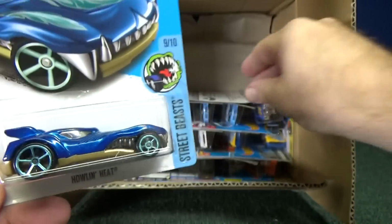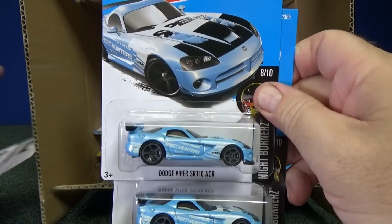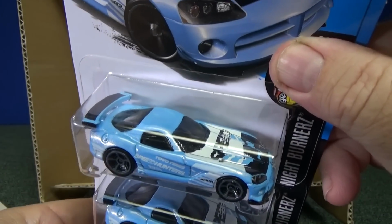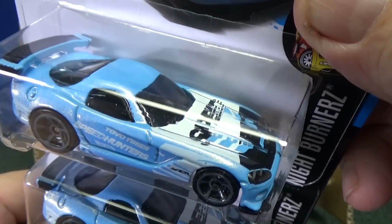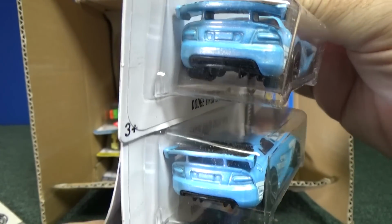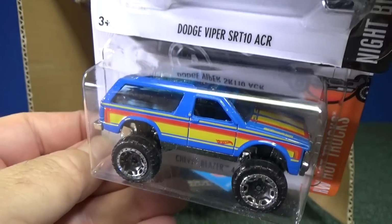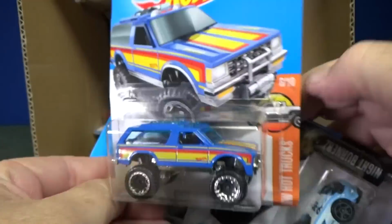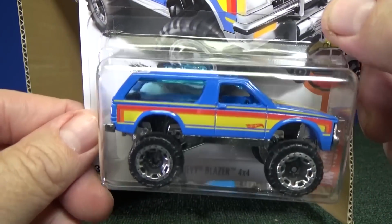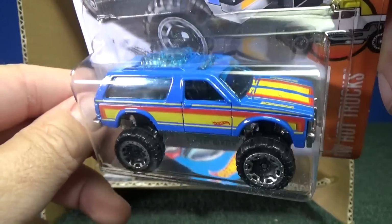Looking good in blue. Let's see, here we have Dodge Viper SRT10 ACR, part of the Night Burner segment. Pretty nice graphics. Since it's got decals on the top and the sides, it's not going to have taillight decorations. They can only imprint so many sides to keep the cost down. Chevy Blazer 4x4, kind of a throwback color. Looks like an 80s or 70s type of decoration on the colors. Looks pretty good.